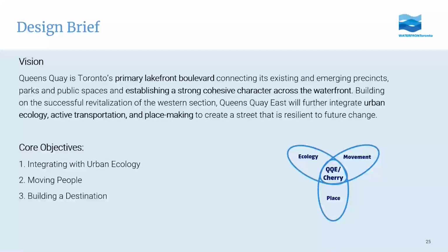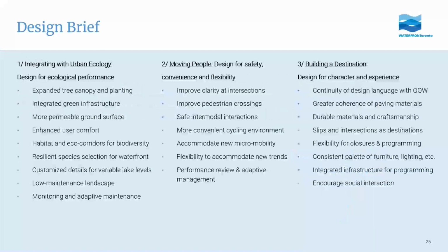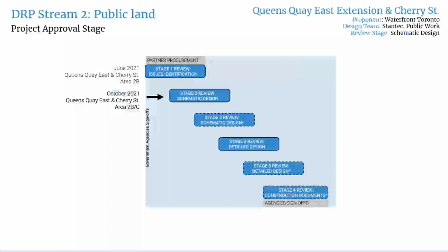And a quick reminder that we've given a pretty ambitious design brief to the team in terms of the aspirations for the streets. So we asked for enhanced ecological performance, enhanced mobility and clarity between uses in the street, and building a destination. So giving people a place that they want to also stay, arrive and stay, rather than just move through. And these are some of the strategies of how to do that, but they all obviously take up space in a finite width of right-of-way. So the challenge is how to balance all of these priorities.